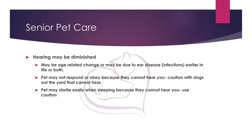And you just need to be aware of that, because if your pet is not obeying or responding, that can potentially be a problem or a safety issue. If your dog's out in the yard and goes running after something, you need to be cautious of the fact that your dog can't hear you. And the pet may startle easily.